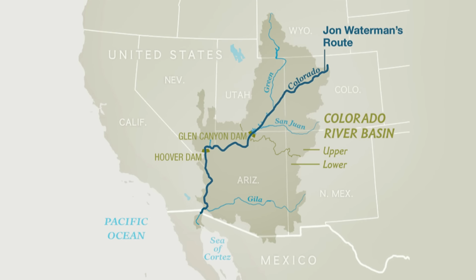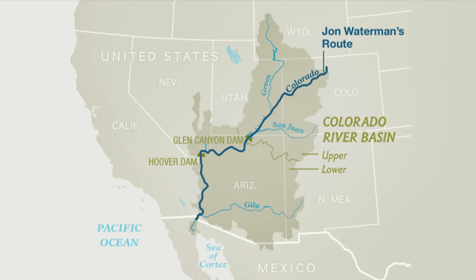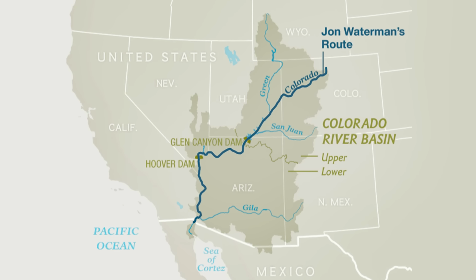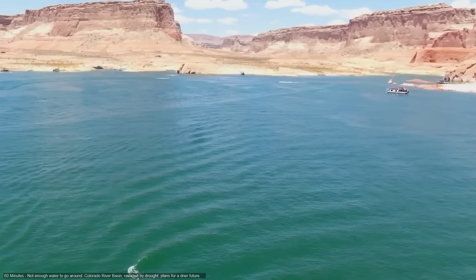To be honest though, the Colorado River's problem started long before the dam was built. Nobody ever planned for this many people to live here. Drought and growing demand for water are constantly putting pressure on the river.